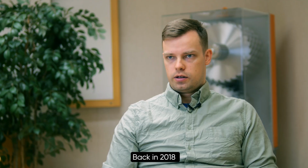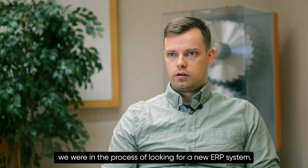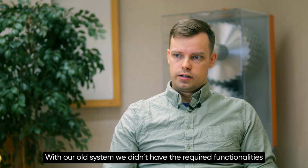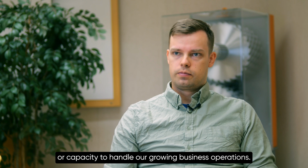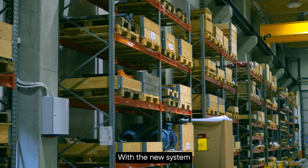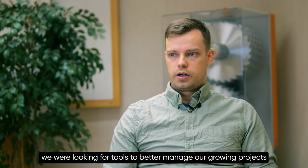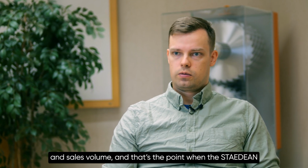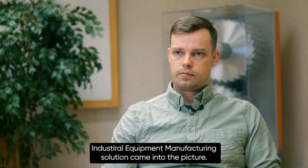Back in 2018, we were in the process of looking for a new ERP system. With our old system, we didn't have the required functionalities or capacities to handle our growing business operations. With the new system, we were looking for tools to better manage our growing projects, our growing sales volumes, and that's the point where the STAEDEAN IEM solution came into the picture.